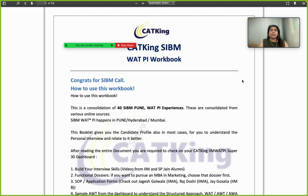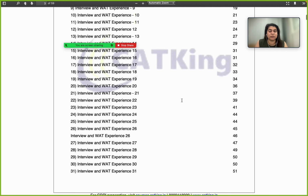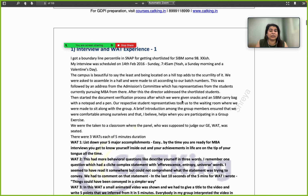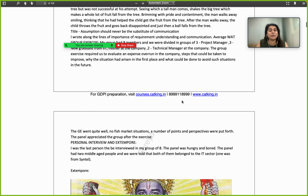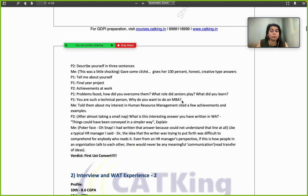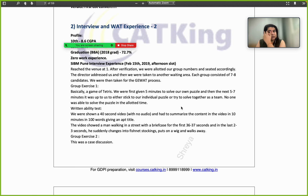And make sure till then you guys run through this entire docket of the SIBM Pune interview experiences. What this objective is, it helps you to get a fair idea about the kind of questions that have come in the watch topics, in the essays, in the interviews, so that you can relate to it. You can get a fair idea about how you should prepare yourselves. Okay, so let's look at one of these examples, where the student was at the venue.